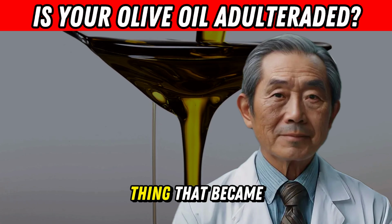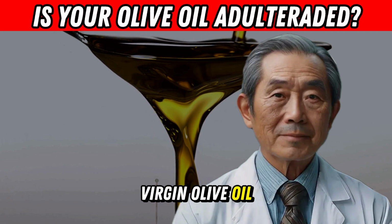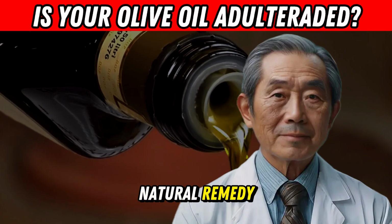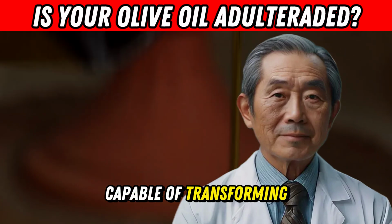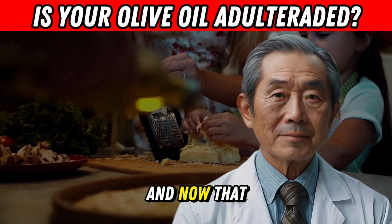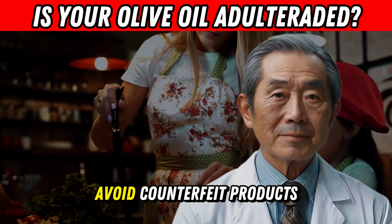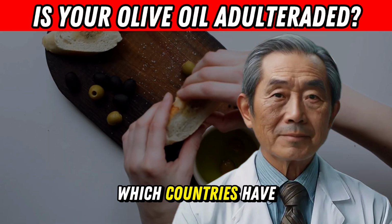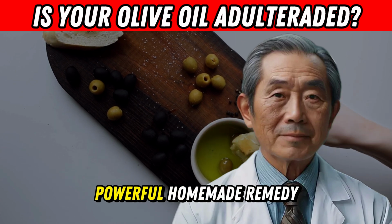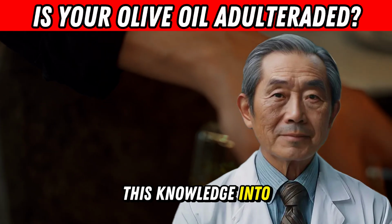If there's one thing that became clear today, it's that extra virgin olive oil is not just a food, but a true natural remedy, capable of transforming your health and preventing numerous diseases. And now that you know how to identify quality olive oil, avoid counterfeit products, which countries have the best regulations, and even how to prepare a powerful homemade remedy, it's up to you to put this knowledge into practice.